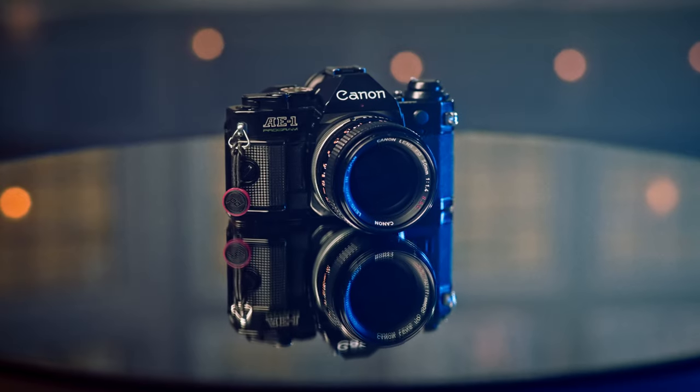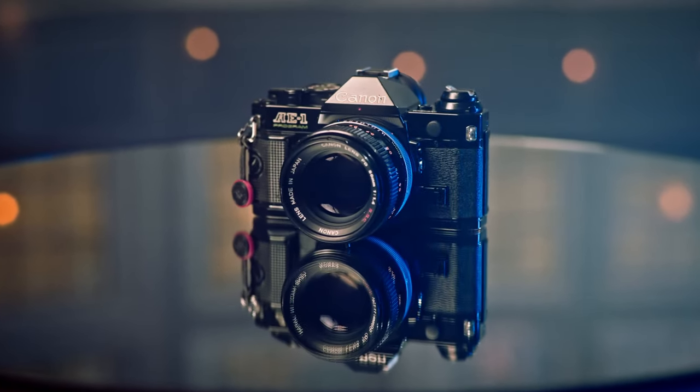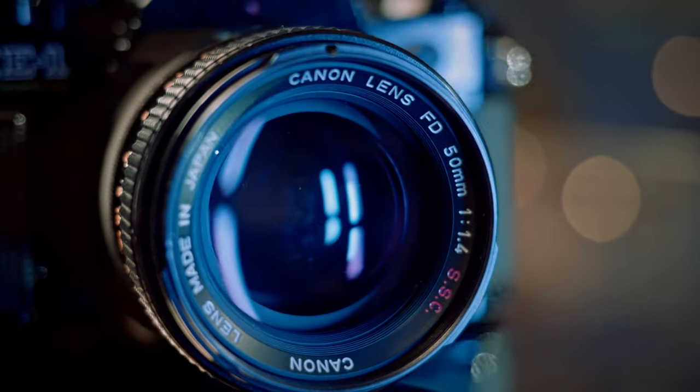On that topic, there are a few things I want to get out of the way before we start. The camera I used for this first outing was my Canon AE-1 Program in absolute mint condition. Introduced in April of 1981, meaning it's almost as old as I am. Attached to the front was a Canon FD 50mm f1.4 SSC, or super spectrocoating, that came bundled with the camera when I bought it off a Japanese eBay store a while ago. Well, actually, it's probably more the other way around.